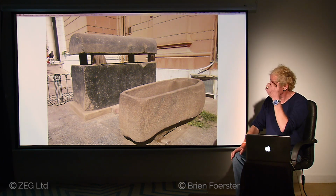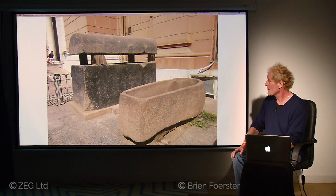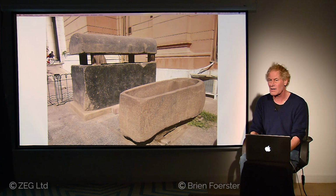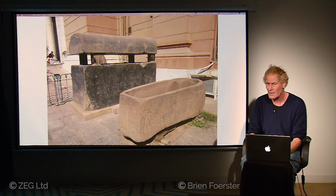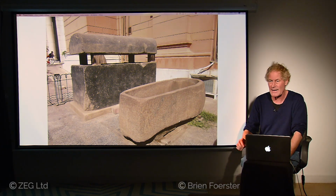But then the one on the left, Egyptologists will admit, is older. You can see it's bigger, it's more finely finished. The lid is from the same stone as the box itself. So the one on the left is an example of lost ancient high technology and is older than the dynastic Egyptians. They simply found it and recycled it.